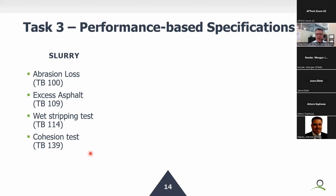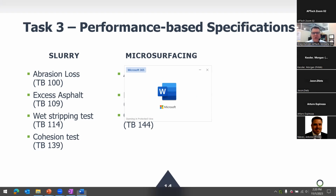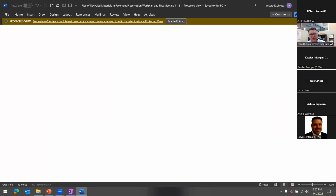When we looked at slurries and micros, what we really saw were those torture tests that are used during mix design. And so the slurry tests, abrasion loss, that's also called the wet track abrasion test.